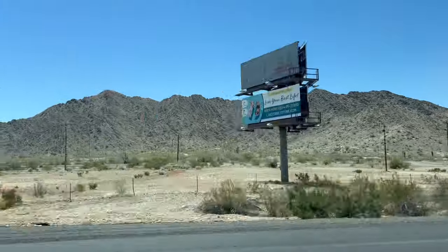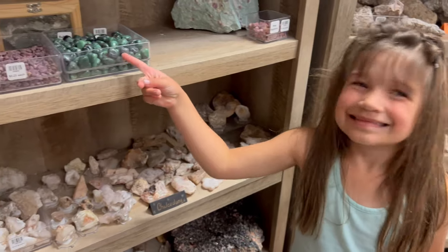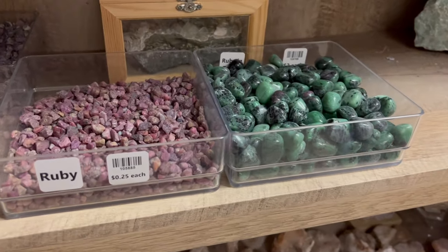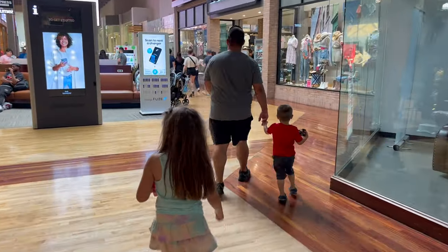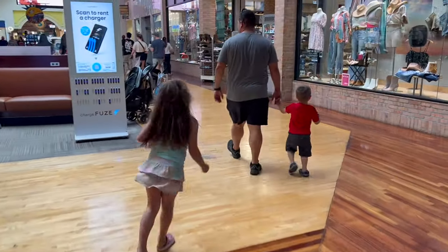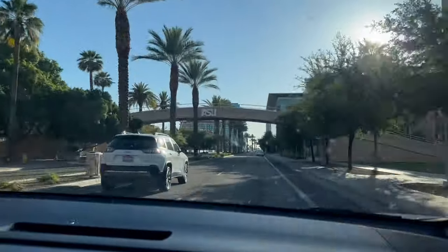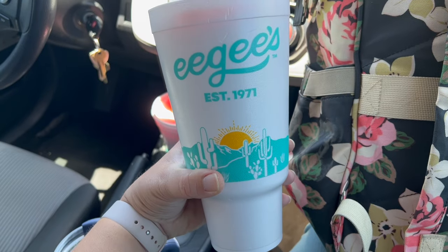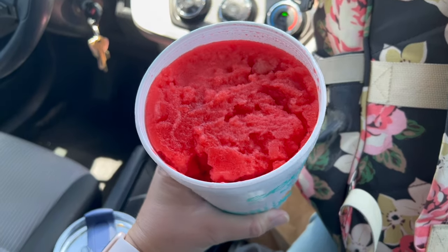I thought I would share a little spontaneous weekend trip that my family took. We actually left on Saturday morning and drove about 5 hours to Tempe, Arizona, where I went to do my PhD. We explored and did a bunch of fun things, and then we came back the next day, Sunday night. So let's go ahead and check out some of the highlights from our trip.